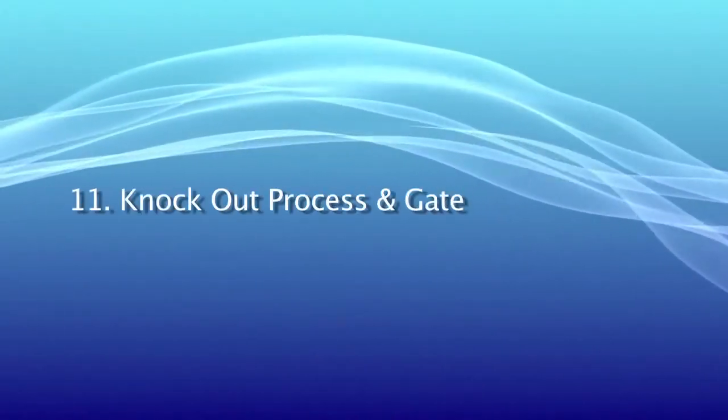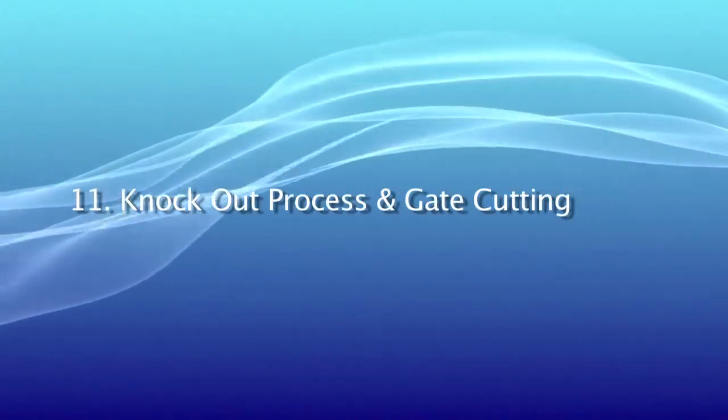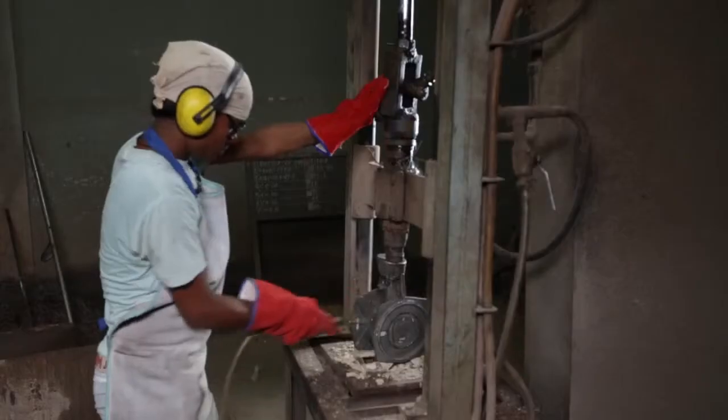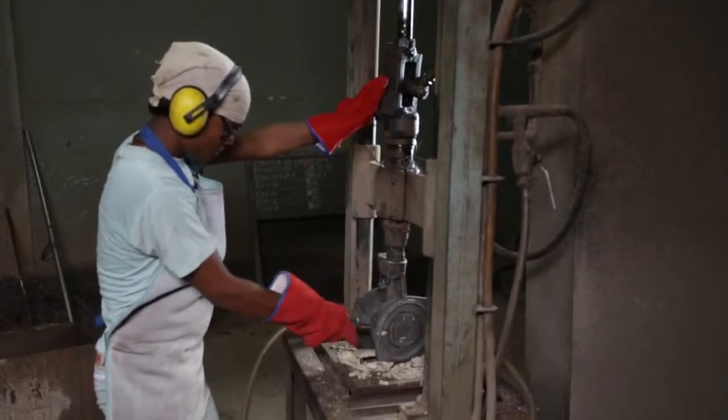11. Knock out and gate cutting. Hammering machines knock out the solidified slurry deposits inside of the molds. The gates and runner of the assembly are removed.